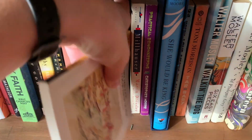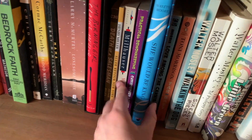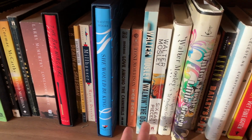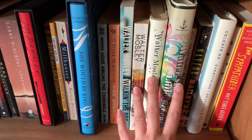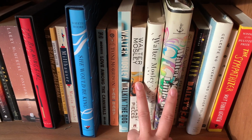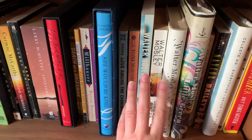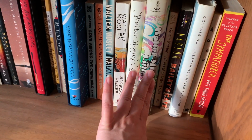Oh my gosh, are you actually kidding me? Okay, go in there. Some more stuff. Toni Morrison, Walter Mosley. Look at that. I need to read all of these. I definitely got at least these 2 used. I think this one's remaindered maybe. I don't know. But I need to read all of his books because he is fantastic. And I've only read 1, and it's embarrassing.